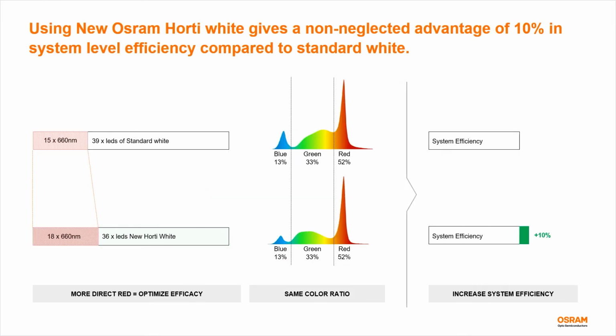Here's an example to visualize the advantage of the new Horti White LED. Imagine a red-white spectrum with 15 660nm hyper-red LEDs and 39 4000 Kelvin Series 70 white LEDs. This will result in a spectrum with 13% blue, 33% green, and 52% red share of the spectrum. At the binning condition, the typical performance of the system will have a certain efficiency measured in micromole per joule.